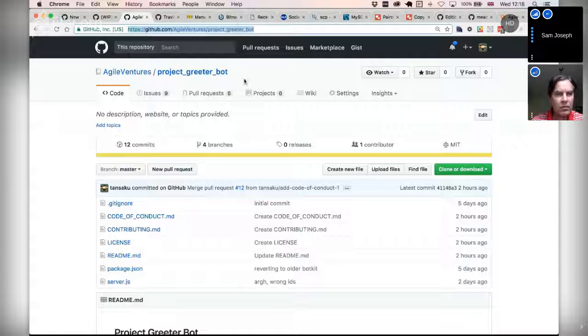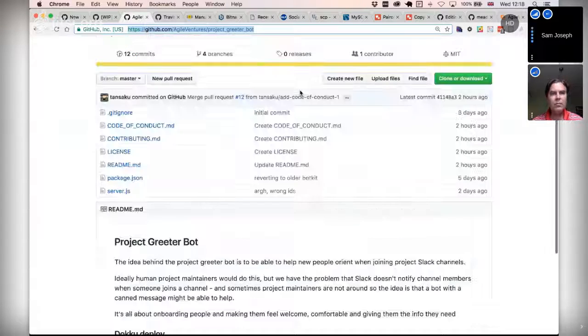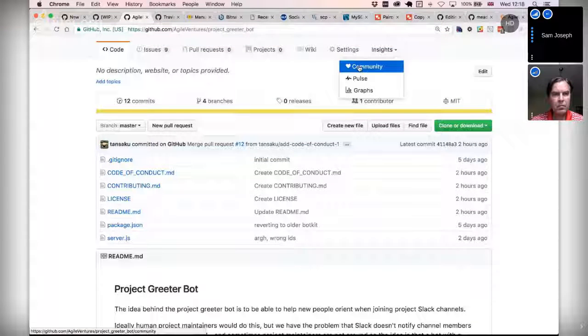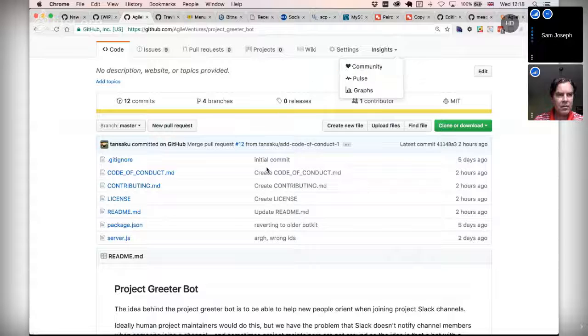This is the new Agile Ventures Project Greeter bot, by the way. Randomly, this Insights community thing allows you to very quickly add a license, code of conduct and contributing guide to any project on GitHub, which is very cool.